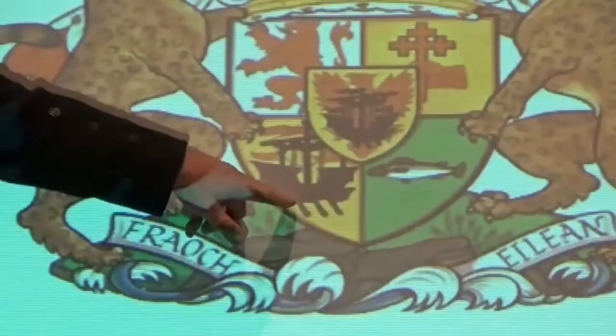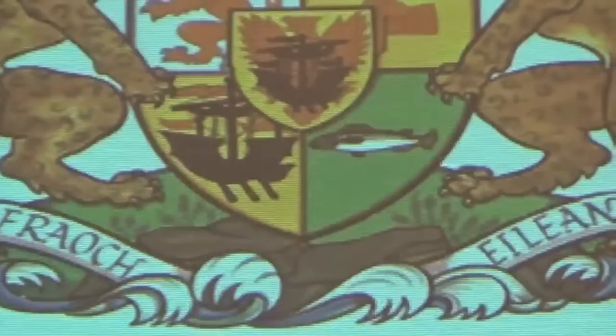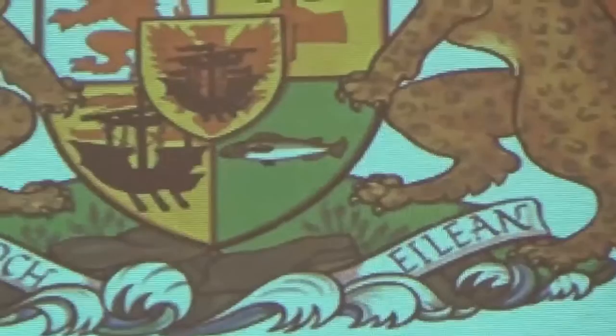And then the fourth quarter is vert, or green, with a salmon, naiant, which is swimming this way, proper. Proper means it's not a red salmon, it's not a blue salmon, proper means it's a salmon that looks like a salmon. So this is where the artist can really make their own mark on the painting. That's why every coat of arms looks different, even though it's the same coat of arms. So you have to go by that.